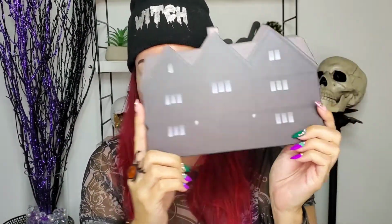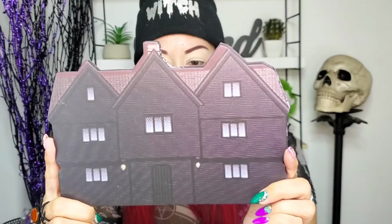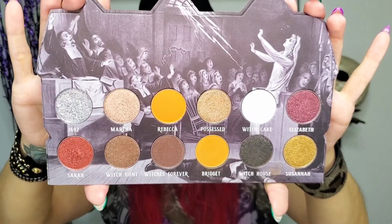So eyebrows are done. Now I'm ready to play with this palette. Isn't this gorgeous? It's by Wicked Sisters Cosmetics. It brings 12 eyeshadows and they're vegan and cruelty free. I love them. I follow them on Instagram. They're very creative with their palettes. They're always inspired by movies or horror movies and stuff like that. I just like their style. I really do. Comes off like that and the mirror is right here. Just gorgeous. These are the shades. Isn't it beautiful? I love it.